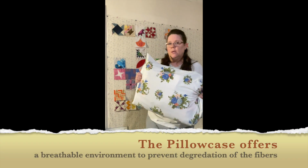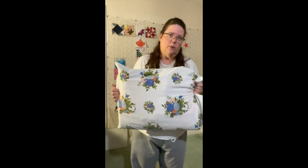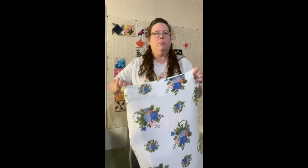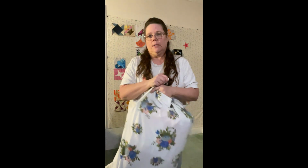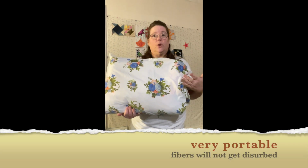Well, some shows actually require you to bring it to the show in a pillowcase, and you would have your name and all your information written or embroidered on the pillowcase. But this is actually pretty genius storage. This quilt is brand new. It has all the starches in it. All the sizing is still in it because I don't pre-wash my fabrics.